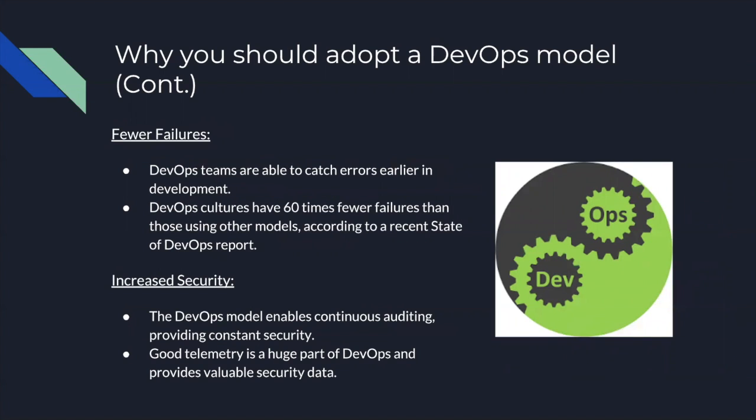There's also fewer failures with DevOps. DevOps teams are able to catch errors earlier on in development. DevOps cultures have 60 times fewer failures than those using other methods. This is also according to a recent State of DevOps report.